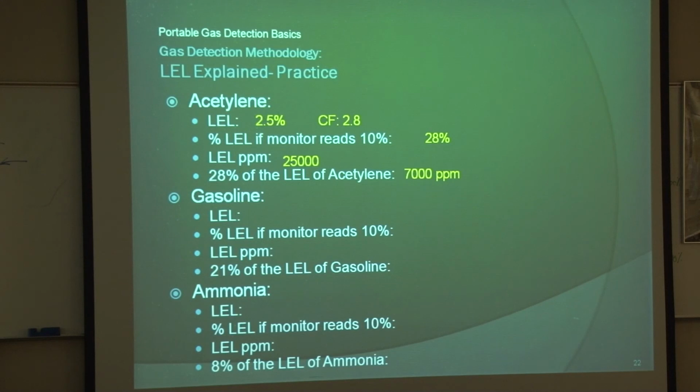At what percent can we affect a rescue in a flammable atmosphere? 50% of LEL, is that what you're talking about? At what percent of LEL? Depends on if it's enclosed or non-enclosed. Outdoors, 25% of the LEL. Indoors, 10%. So right when you're alarming, unless you hit your correction factor there.